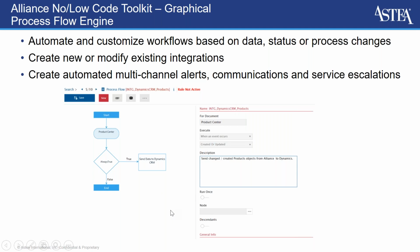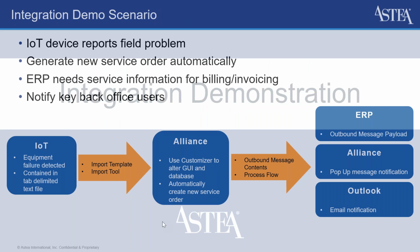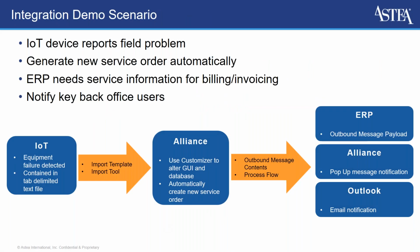The real key here is it allows you to do practically everything within the platform. You can create, modify existing integrations. You can go in and automate a number of your own workflows and customize things that fit your particular business. And again, this last thing here is around being able to create different alerts and service escalations, all in a very automated fashion within your business. Okay, so that's just a very quick walkthrough at a high level of a number of the tools.